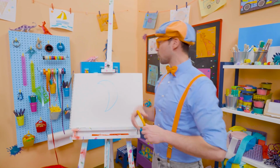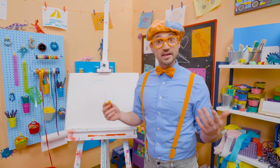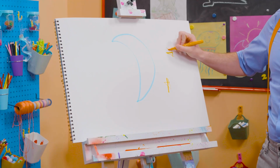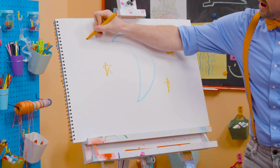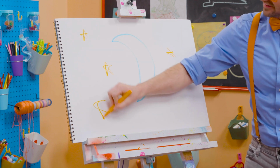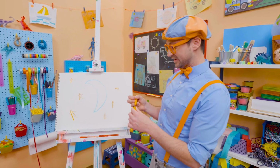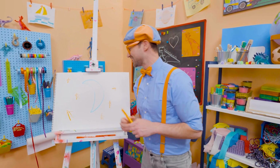Oh, hey, and what else is in the night sky? Yeah, stars. Let's draw some orange stars. There we go. Wow, this is perfect. I love the nighttime. Oh, it's so relaxing. And look, my two favorite colors, blue and orange.